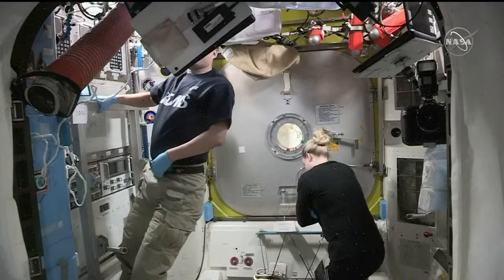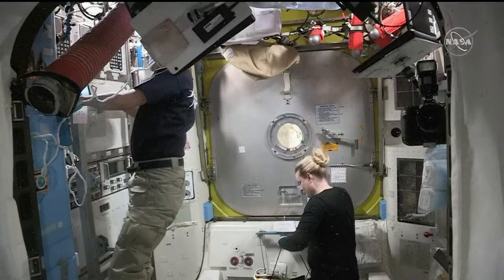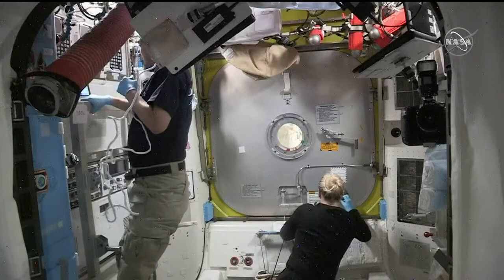Coming up on 20 minutes since completion of today's spacewalk, which is the repressurization beginning of the crew lock portion of the Quest airlock. Repressurization continues. EV2, we're going to increase the rate. EV1, EV2, thank you.